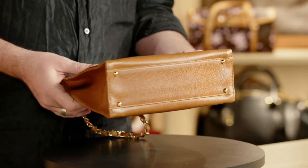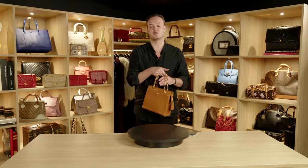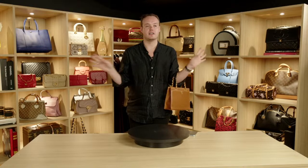1997 to 99, 4 feet on the base, no corner wear. This is such a great piece, $3,950. Now it is more of a top handle. If you do have small enough arms, it probably could fit over your shoulder, but I would not recommend it. Just easy like that. Big sunglasses, apology. You're all good to go, scandal done.